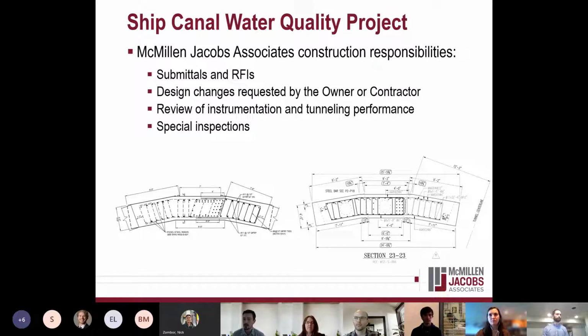So we definitely encourage all of our staff to visit sites like this while we have the opportunity. And I'll just put in a plug that this summer will be a particularly good time to be around, because we do expect tunneling to start in June or July. Next slide.